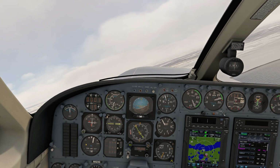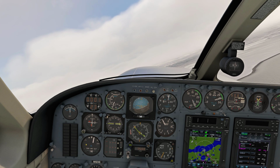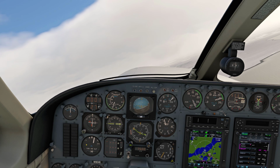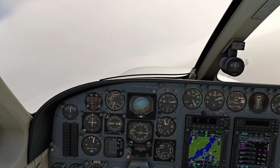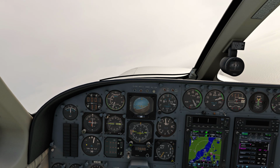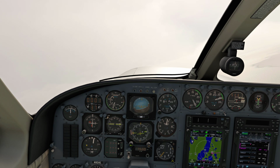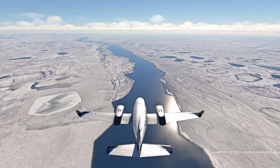We'll just get ourselves established on a southbound heading. We're going to enter clouds. So VFR at 7.5, not going to work today. That's all right. We're already in the white stuff. On the clocks. Right, settled nicely in the cruise.